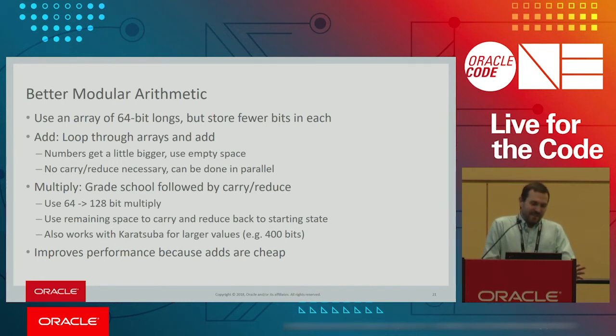For multiplication, again, you can still do something simple like grade school multiplication, followed by a carry reduce. A typical way to do this is, the platform will have a 64 to 128-bit multiply operation that you can use. And then, you'd reduce back down to smaller values. And this does also work with divide and conquer algorithms like Karatsuba, but it's usually only worth it for larger values like 400 bits or so.